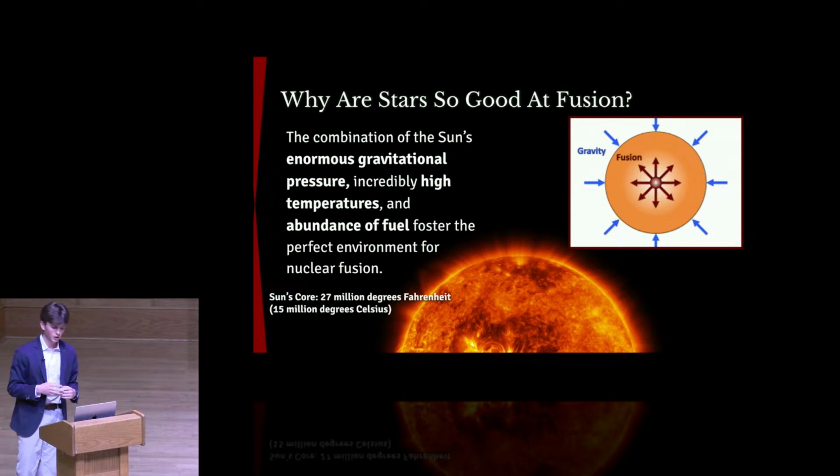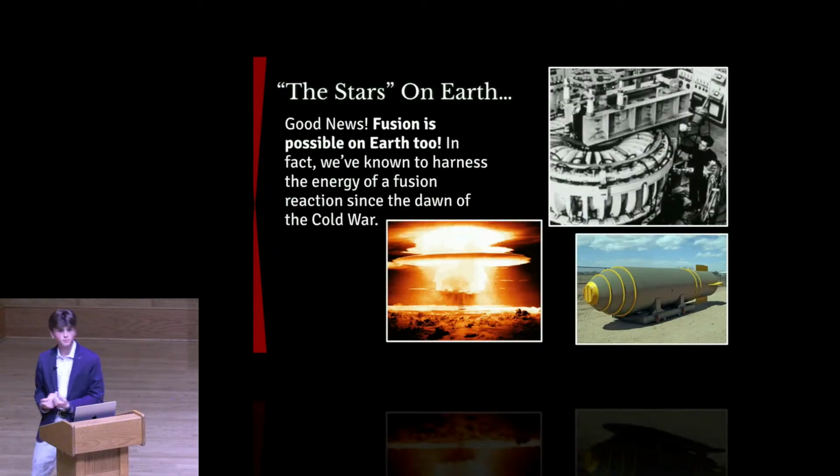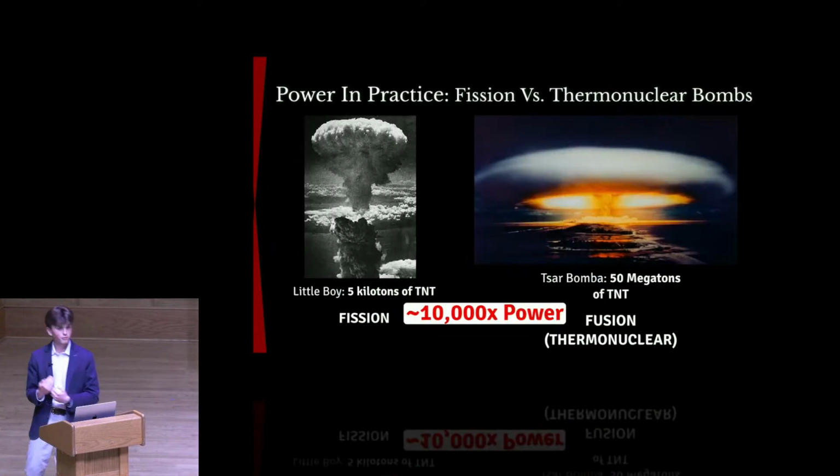The sun's combination of its extreme gravitational pressures, extreme temperatures, and abundance of fuel trapped inside of the star fosters the perfect environment for nuclear fusion to exist, because it can simply blow right past the atomic repulsion layer. However, the secret of nuclear fusion is not kept just for the stars. In fact, we've known how to harness the energy of nuclear fusion since the dawn of the Cold War. One of the first applications of nuclear fusion technology actually came in the form of weapons.